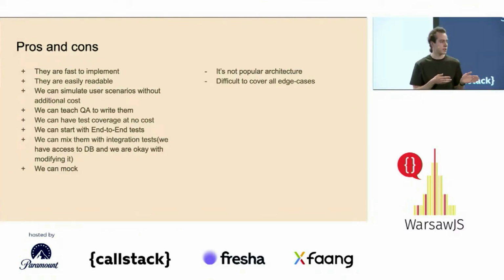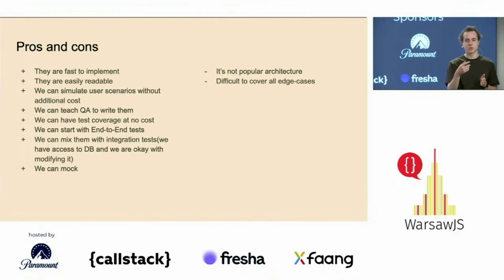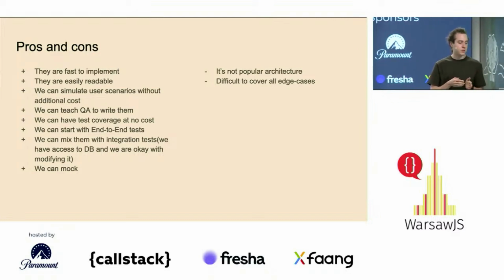I didn't really mock anything in my example. Also, they are easily readable. You can read them from top to bottom, understand those functions, and say, okay, create user, so we expect some user, etc. We can simulate scenarios without additional cost. We can combine them: we have a create order function that itself can call create user, which can call create item, and we can reuse it in some bigger flow. So it will be easier to write every next test.